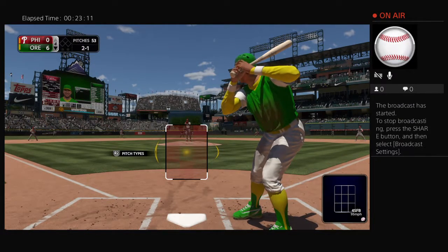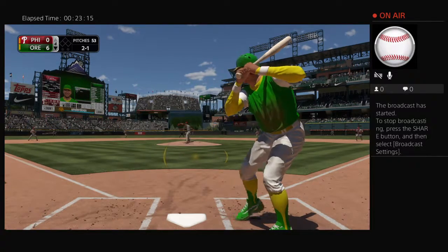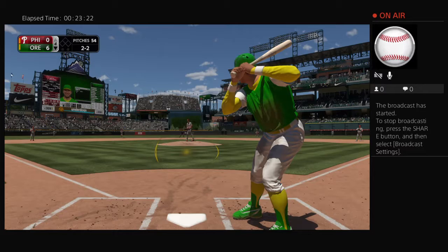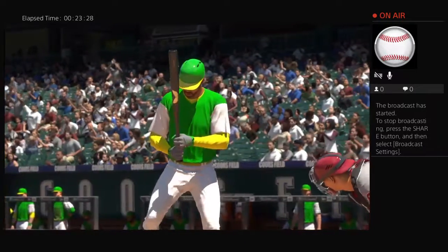Seems to me like they're pitching him a little bit more cautiously after that double he had his first time up. And it's 2 balls and 2 strikes now. Here now the 2-2. Clips the inside corner for strike 3.